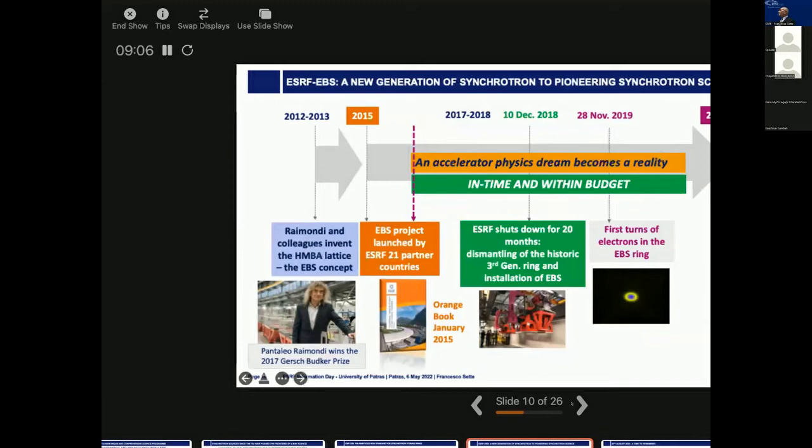Our council supported the program and launched the phase two of our upgrade program that we refer to as EBS program. And since 2015, we have been constructing and commissioning this new source that, according to plan and to budget, came into operation on the 25th of August of 2020 and is now the source that you will find at the ESRF, a source with performances that today are basically a factor 100 better than anything else you can find around the world, especially in the high energy region.